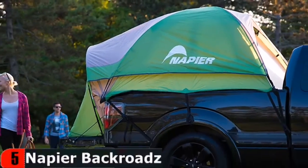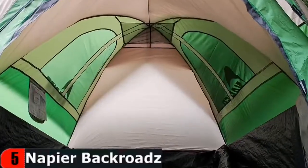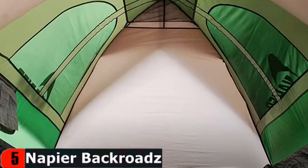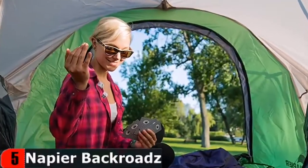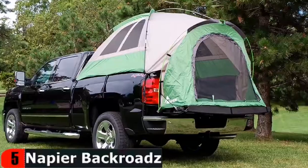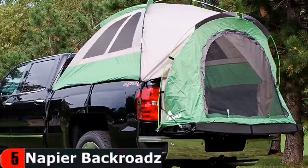Napier's exclusive full floor design protects you from the elements while making the tent easy to set up and secure to your truck. It's perfect to keep behind the seat for any unexpected adventures such as camping, tailgating, fishing, or even lounging at the beach.